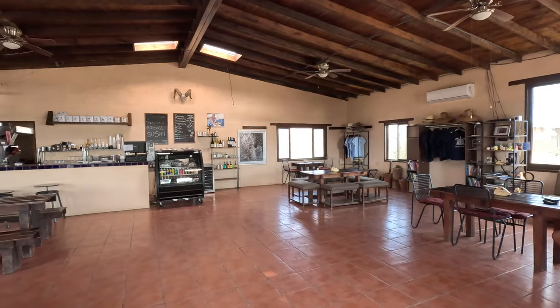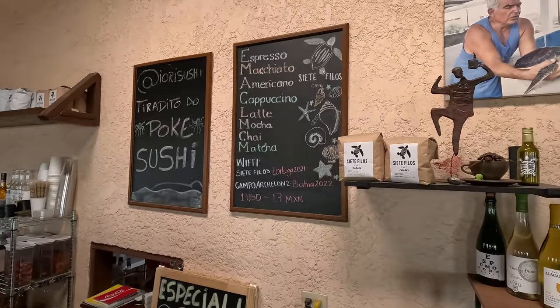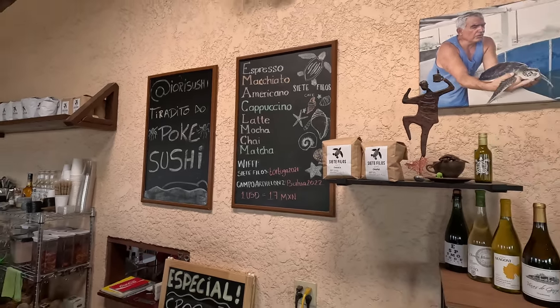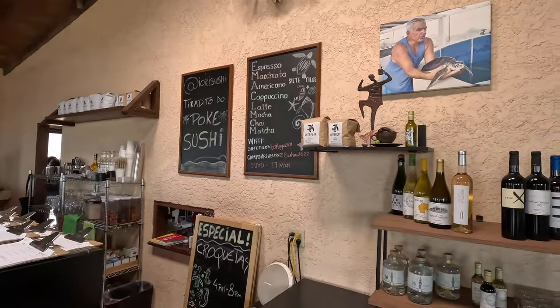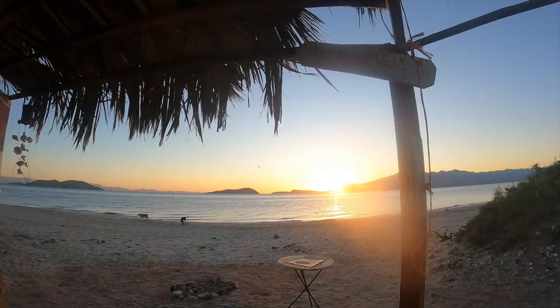The camp also has an in-house coffee shop called Siete Filos. They serve breakfast and lunch and also have high-speed internet for those of you who are working remotely while enjoying Baja California. After setting up camp, we settled in and called it an early night after a long drive.